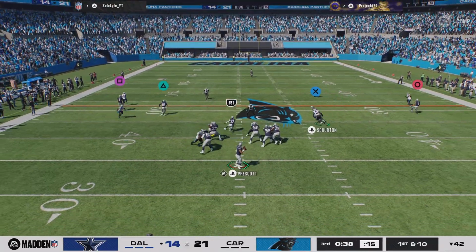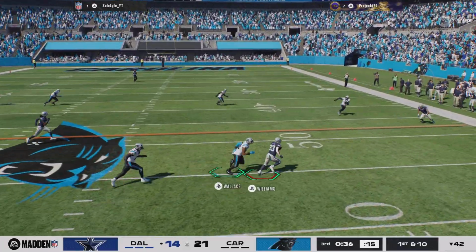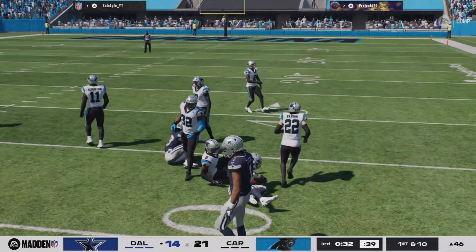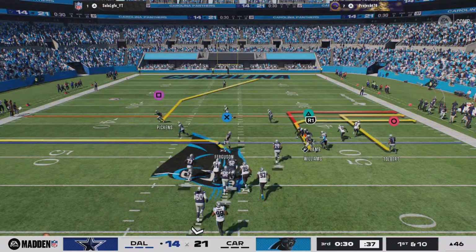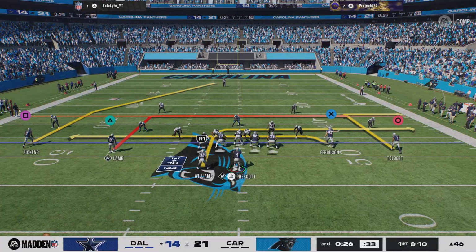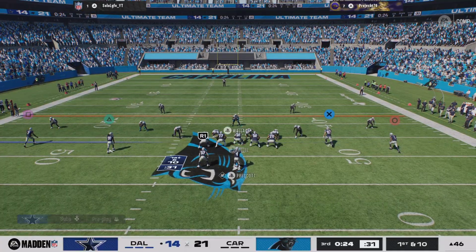First down, here's Dak. Hits his running back. And he's tackled after getting this to the opposing 46. And goes to the hurry up here. It's a gain of 11. That's another Cowboys first down.